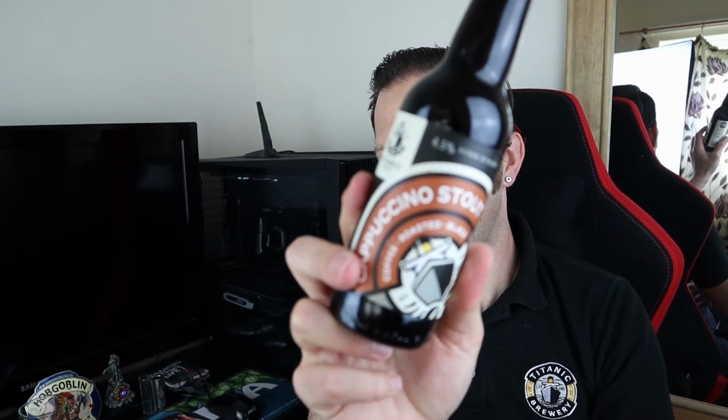Tonight we're going for another beer from the Titanic Brewery Pub in a Box. Which one? It's another dark one. It is this one, the Cappuccino Stout. Cappuccino Stout weighs in at 4.5% ABV and it's described as being coffee, roasted and black. And on the back of the bottle it says it's based on our stout.